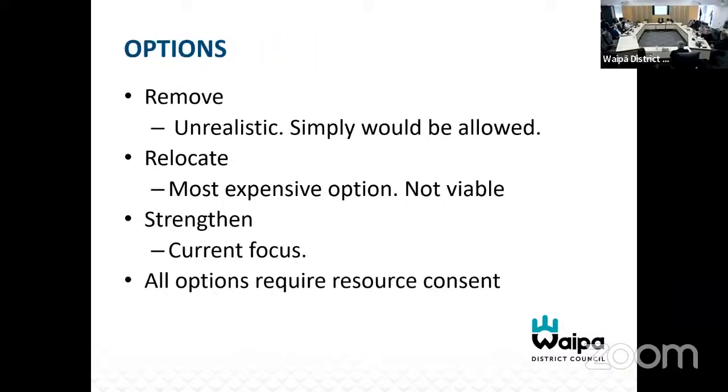So turning to the options, this is a very quick summary of exactly what those options were. The remove option is simply unrealistic. I've described the nature of the structure, and obviously from a heritage standpoint, it simply wouldn't be allowed. It's simply not an option that can be viably advanced.